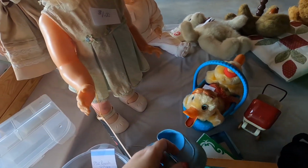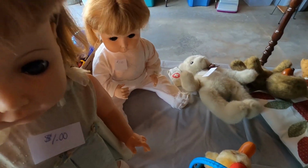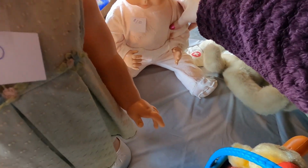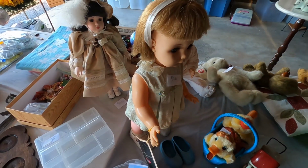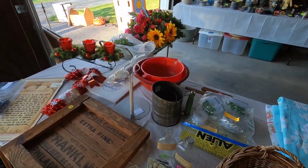White, is there still stamps in there? Why didn't they use them? Not sure if they go with her or not. Yeah. I think I want her too. The trees and the Santa.